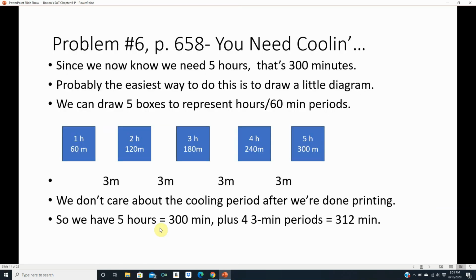All right, since we know we need 5 hours, that's 300 minutes. And probably the easiest way to do this is to draw a little diagram, like most computer science majors would do. So we can draw 5 boxes to represent the 1 hour or 60-minute periods. So we have 1 hour, same as 60 minutes. 2 hours, that's 120 minutes. 3 hours, 180. 4 hours, 240. 5 hours, 300.